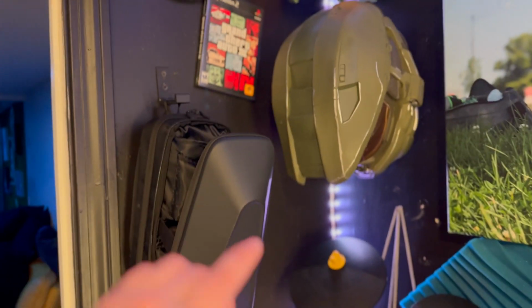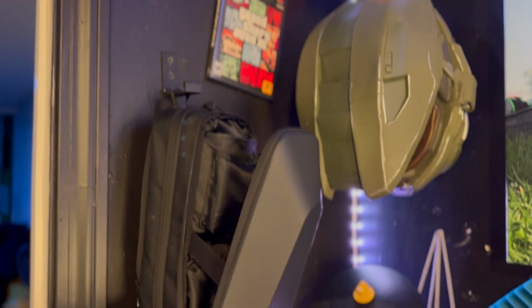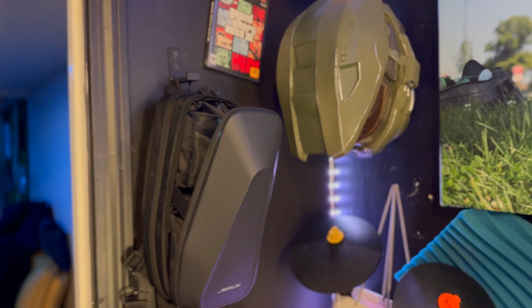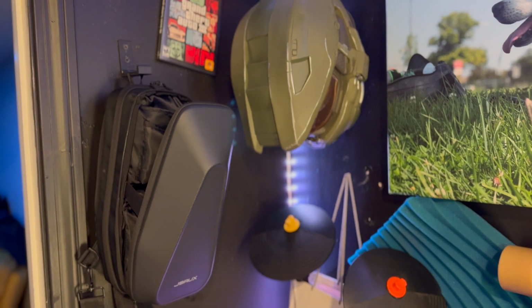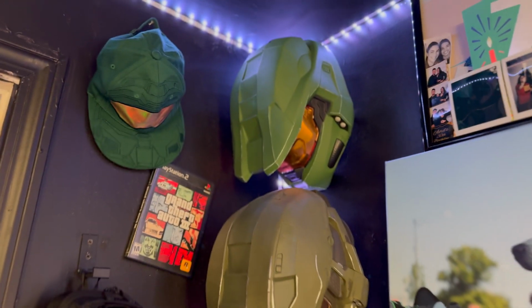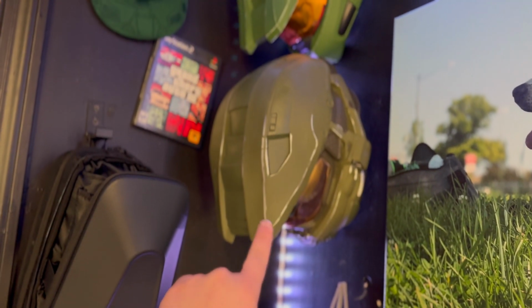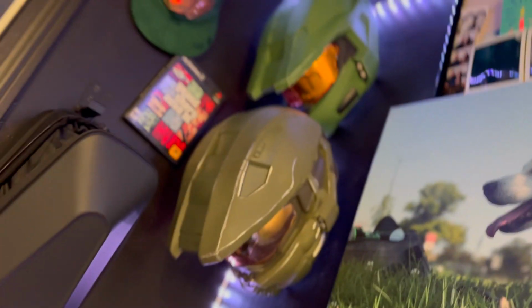Let's go ahead and start with this left side right here. I do have my Hazard bag for my handhelds. Usually I use it for my Steam Deck, ROG Ally, any other new handhelds I just put in there. Sometimes I just fit my Switch in there also. And then we have a Master Chief cap, Master Chief helmet. Like I said, I'm a big Halo fan, so I got those two here.